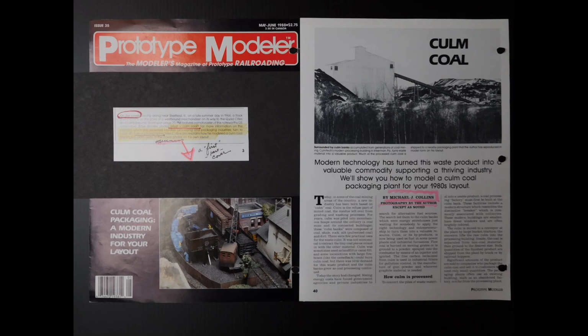In 1988, Prototype Modeler magazine published a 6-page story on modeling a bagging company. This is my first picture on a small part of the cover. This model company is called Culm Tech Limited. Note the shaded sign showing a change to a usable product.